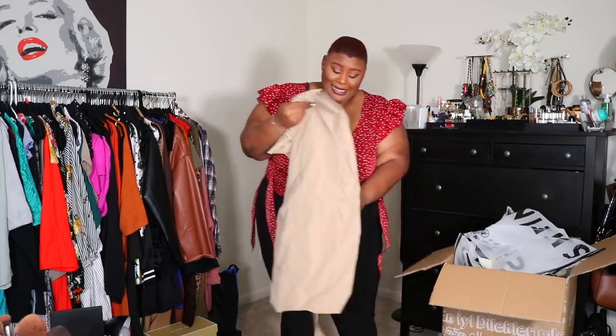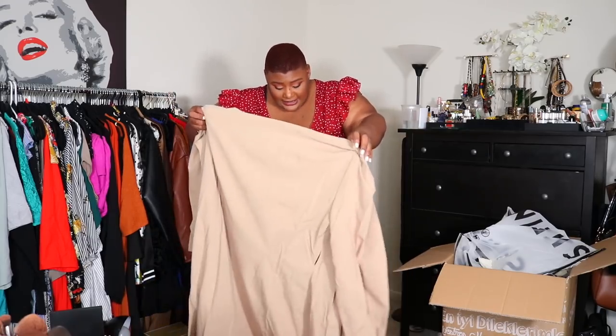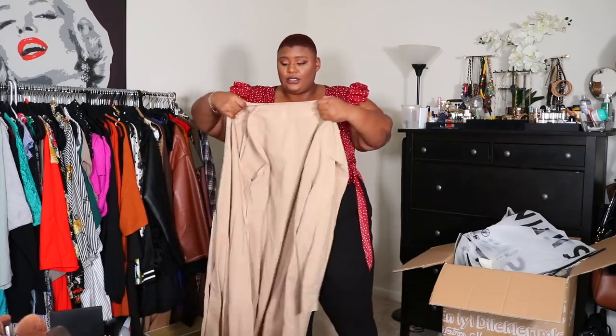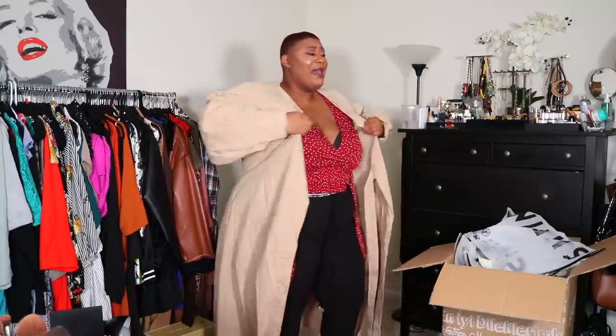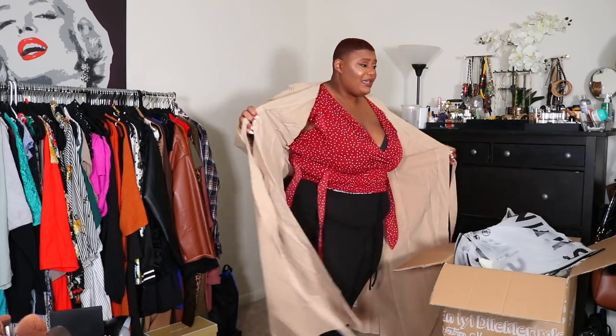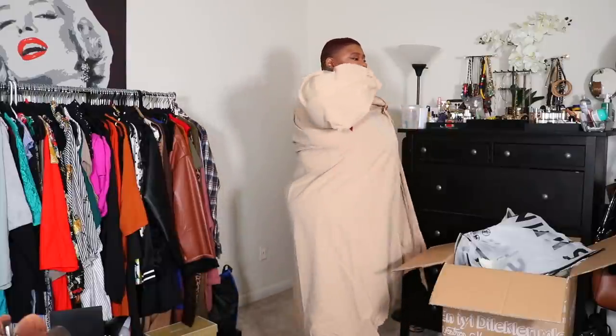Oh shoot, I forgot about this. So this is another jacket, but this is like a long trench coat-ish type jacket. It fits, oh my God. I could cry. I literally could cry. Y'all, arms never fit me. The body part is a little small. And it's a wrap. Dang, I can't even, all right.